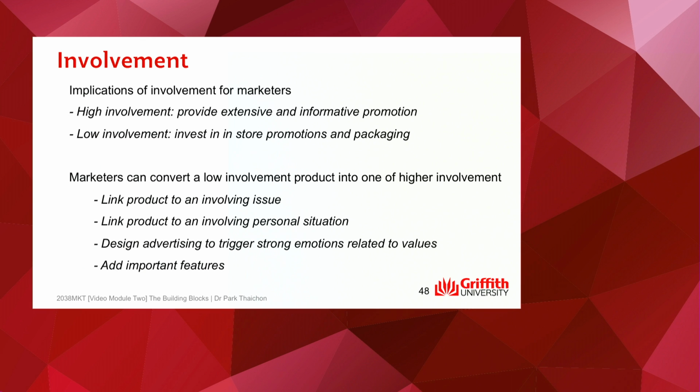Sometimes when people are more involved with it, they feel like they have more value in this involvement and they are more happy with it. So in order to make a low involvement product become a high involvement one, you link it to some type of issue, saying like, okay, if you're not buying this, you might get into trouble in the future. For example, in insurance, or it might involve a personal situation, or you might use some other example to make them feel like, oh, if they don't have this product, they will be in big trouble. Or you could add some type of extra option, just like the plane ticket example I just used.